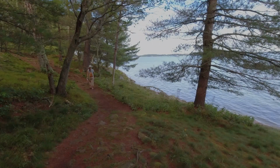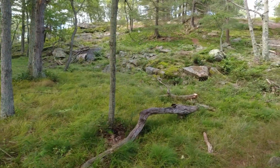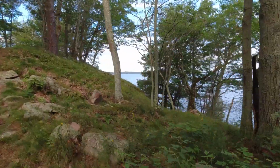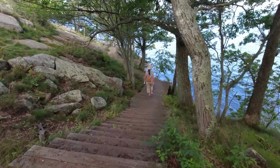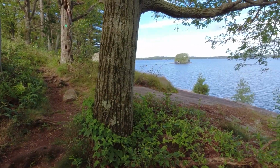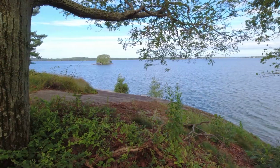This is a 2,600-acre state park. It has a lot of amenities, about 436 campsites, cabins, nature trails. In the winter, you can cross-country ski. There's a full boat marina, general store, recreation area, and a swimming hole that we'll show later on.